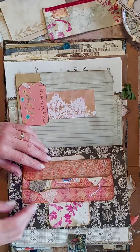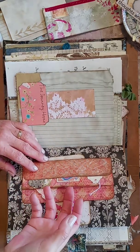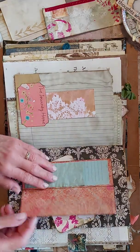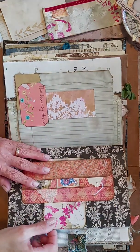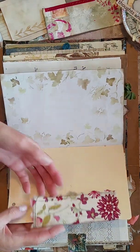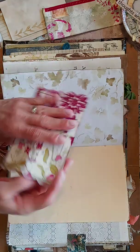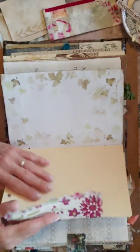I made a pocket that has two panels, flips open to make a little journaling spot, and it's also a belly band. A fabric envelope full of some things. Pam at the Paper Outpost is where I got that inspiration.